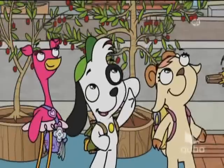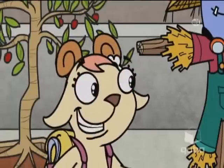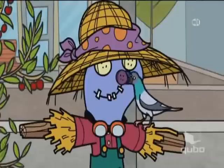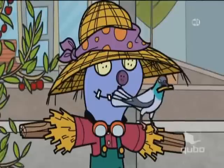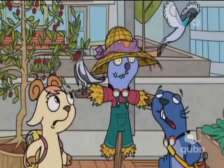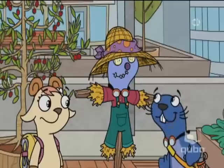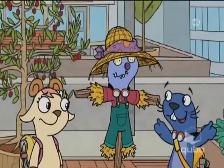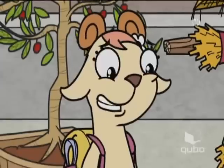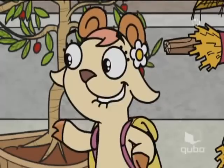Okay, here they come. It's working! It's working! Working. I knew it! It's too awesomely good-looking to scare any birds. Yeah, that must be it. But what would scare them? What are little hungry birds scared of?